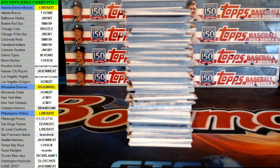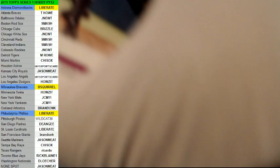There's a couple photo variations of Sheffield and Chris Bryant. You hit a Brad Keller auto, and there was a Noah Syndergaard relic. That's it. That is it thus far. We're on box three. Best of luck, guys.